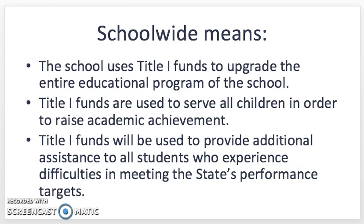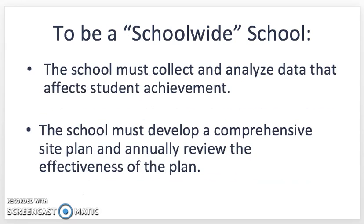So by school-wide, what that means is the school uses Title I funds to upgrade the entire educational program of the school. So all students are impacted by Title I funding. Title I funds are used to serve all children in order to raise academic achievement. And Title I funds can be used to provide additional assistance to all students who experience difficulty in meeting the state's performance targets.